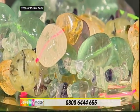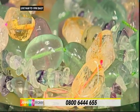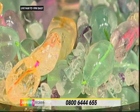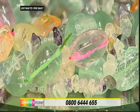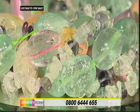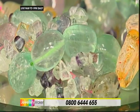This is your amazing, gorgeous 2 strands of fluorite, with multicoloured prehnite in there as well. Absolutely gorgeous, isn't it? Absolutely beautiful. So excited. That is coming your way in the last hour, so that you know when to watch.